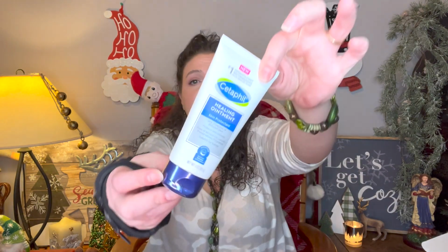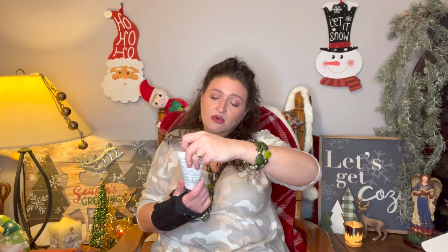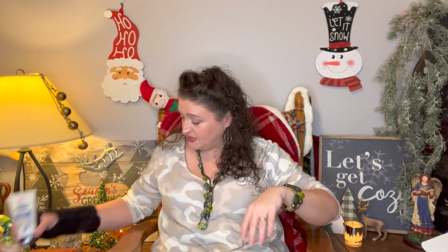All right, here's the Cetaphil I was seeing. And this is a healing ointment, skin protection, for dry, chapped, or irritated skin. Protects and relieves. So it's a healing ointment. A full size of this would be $9.97. Actually, this is the full size because it says 3 ounces and this is 3 ounces. So this is a full size product. And that's cool. Suitable for babies. Fragrance free. Yay.